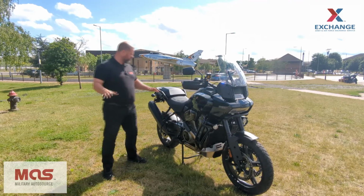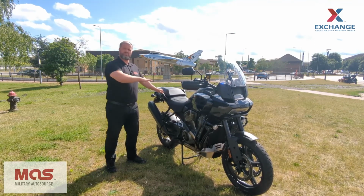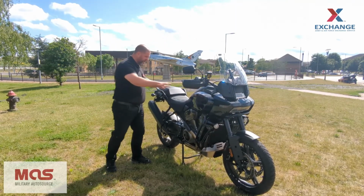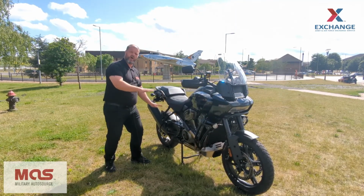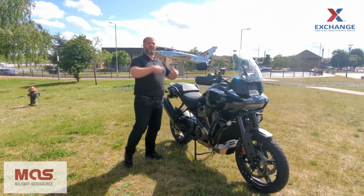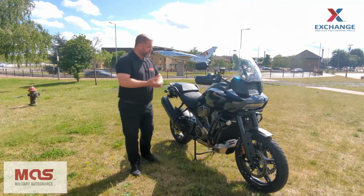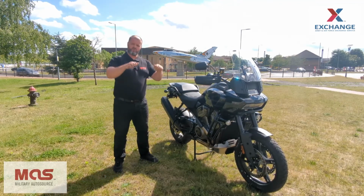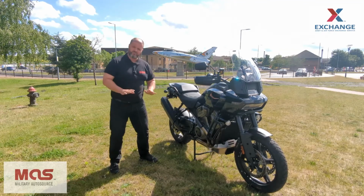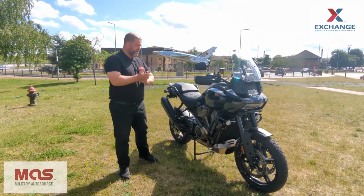Now the cool thing is Harley Davidson have actually put an adjustable suspension on this bike. So when it's stationary, the back of the bike can come down by 2 to 2.5 inches, and then when you're riding, it will come back up to ride height to let you have some fun while you're out there. When you start to stop the bike, the suspension will automatically adjust back down again, so you get a nice planted firm feet on the ground.